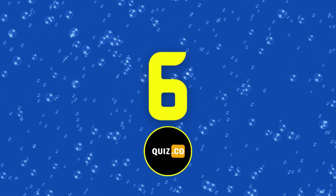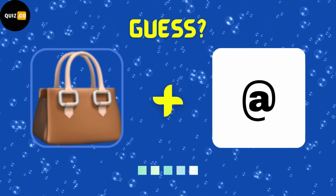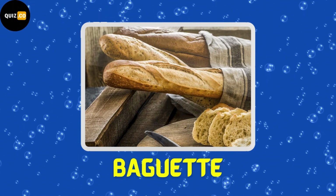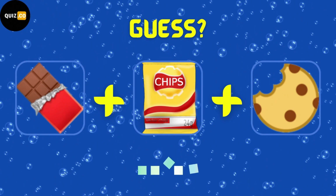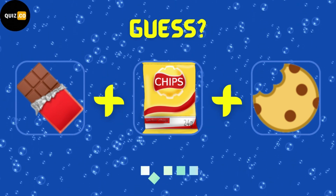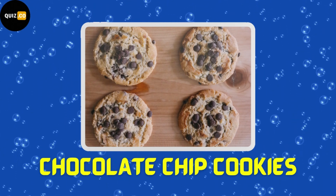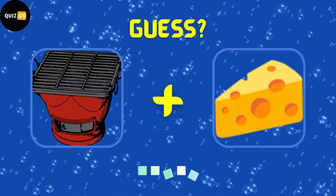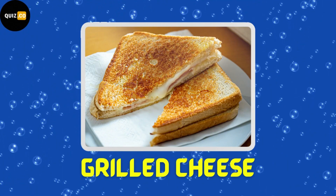Number 6. Baguette. Number 7. Chocolate chip cookies. Number 8. Grilled cheese.